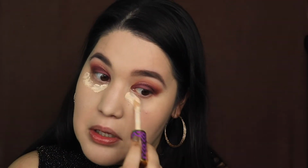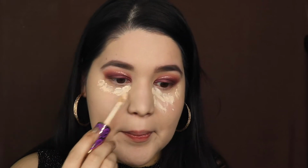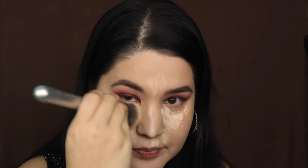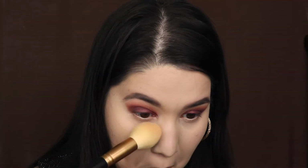Next, I'm going in with my Tarte Shape Tape Concealer. Just concealing those under eyes. Act like I've slept. With a powder brush, I'm just gonna go and set my under eyes with this light cocoa shade in my Too Faced Cocoa Contour palette. Next, with this Morphe M3 brush from the Britney Bear collaboration and this LA Girl concealer in the color Toast, I'm going to contour my nose.